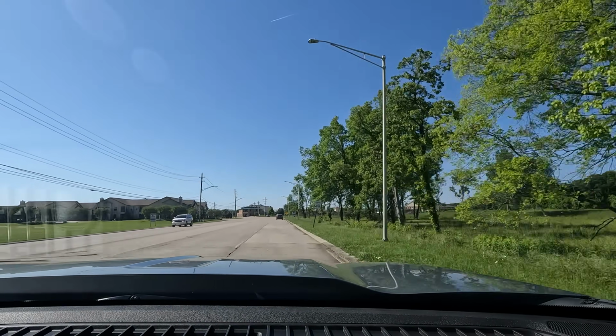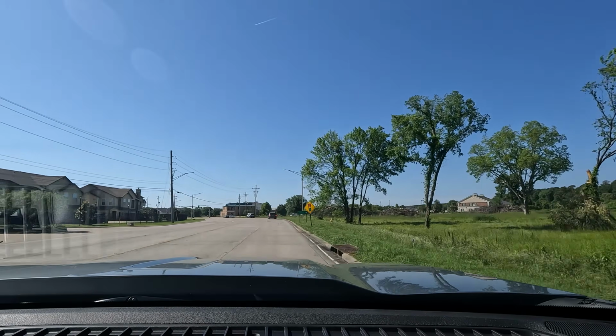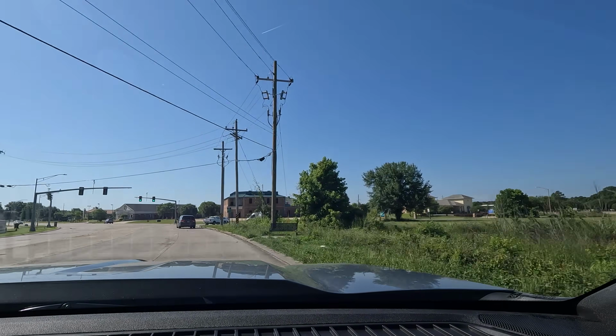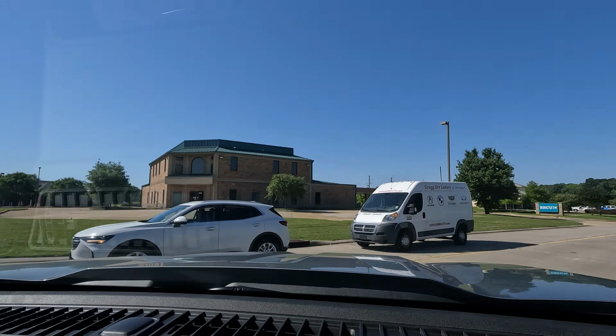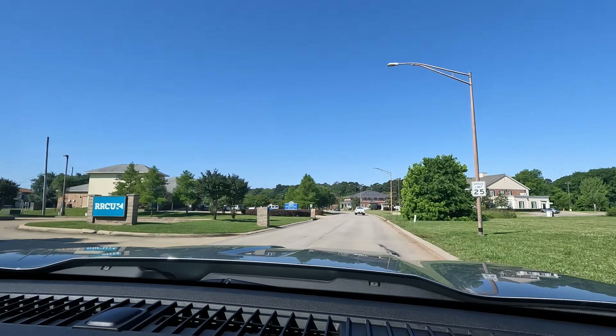Gas pedal and brake pedal, very easy to manage. I have no trouble being comfortable here in the driver's seat as far as my overall driving position goes. The driver's seat is adjustable, as we talked about earlier in the video, power adjustable. You have your lumbar support and your tilt and telescopically adjustable steering wheel. Overall, a very enjoyable truck to drive.